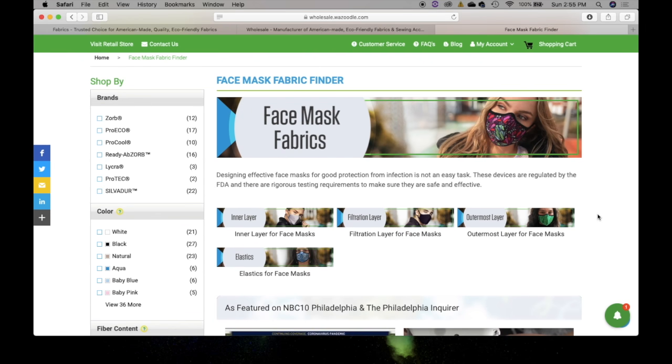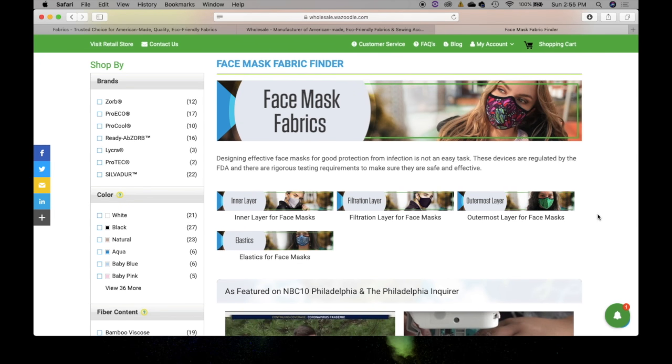So they have here the Face Mask Fabric Finder, and you can see that these are regulated by the FDA, and there are rigorous testing requirements to make sure they are safe and effective. Again, this is not just pulling out some fabric and doing a face mask. These are certified. So you have different options here, and you have an option here for the inner layer. You can go for the filtration layer, outermost layer, and the elastics. The inner layer should be the fabric that touches your skin.